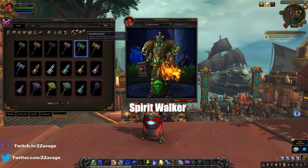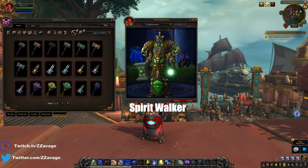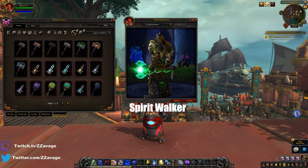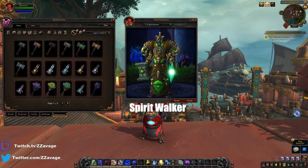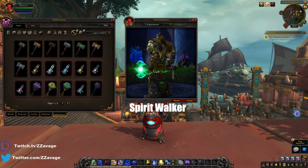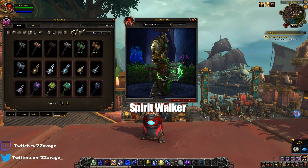Now the Spirit Walker. I originally didn't like the way this one looked, but on the Zandalari, it kind of fits. Unfortunately, it reminds me too much of another appearance that we're going to see here later on.